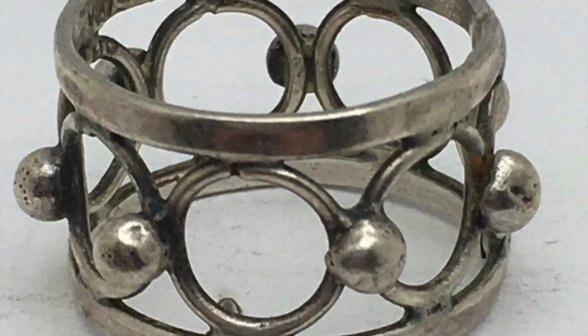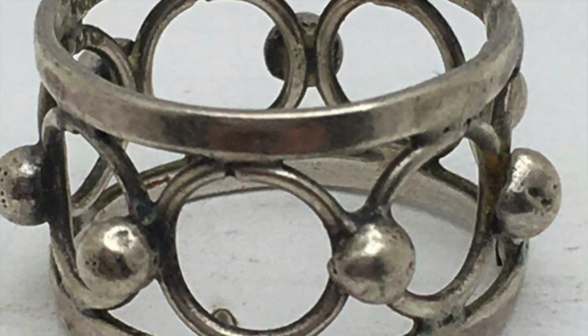We just sold a nice sterling ring for $2. You get a lot of good buys here as well. Some things do go high, and then there's lots of good buys every week here. And sold. Oh, nope, somebody snuck a bid in there. Hold on. Not quite sold on that one.